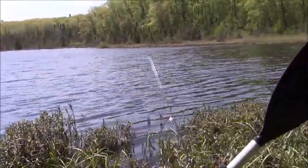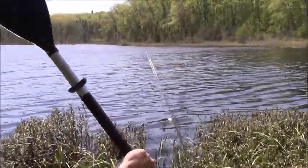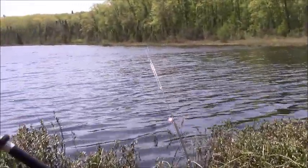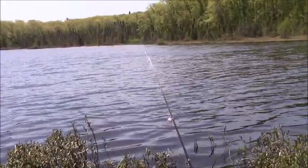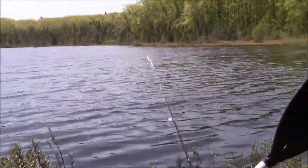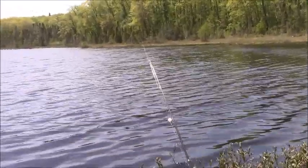Now, if I come out here every couple of weeks or so and keep this little inlet going into that campsite used, it won't get overgrown. They'll be able to use it.